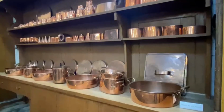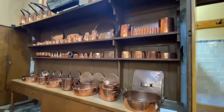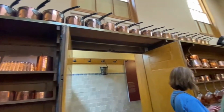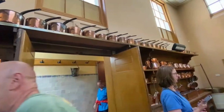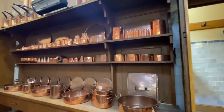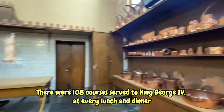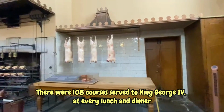What's that? All the pans on the top. Look how many pans. Whoa. That's the mold. Yeah. It's a pig. Pig and chicken.